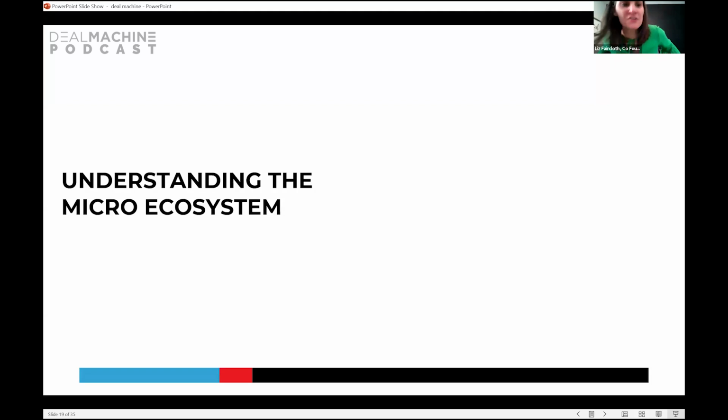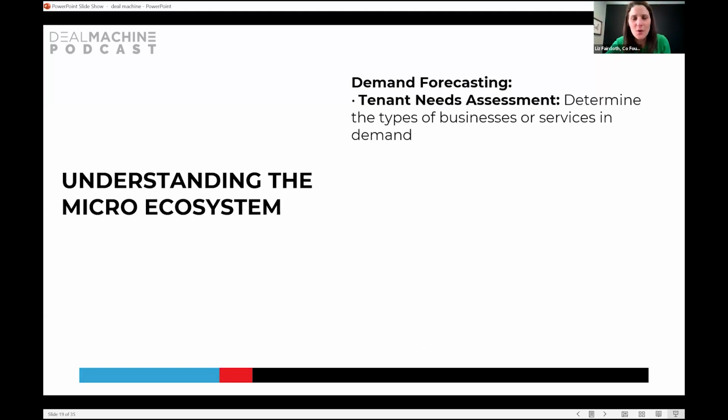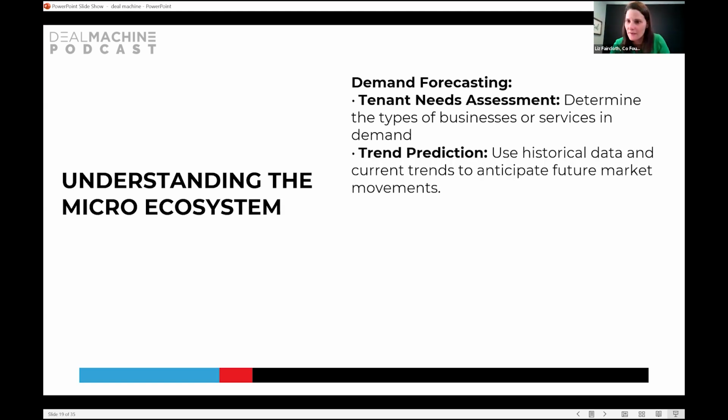Now, why is it important to understand the micro ecosystem? Here's what I mean by that. The key to real estate is you want to know the types of businesses or services that are in demand. Not what you think is in demand, or what your neighbor thinks is in demand, but what actually is in demand. I'm also a very big fan of looking at what has happened in the community so you can start to anticipate what the future moves are, right?